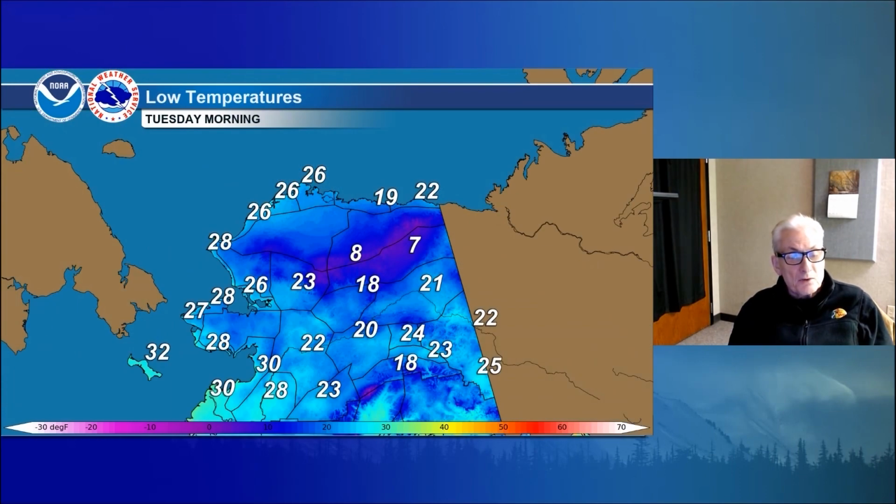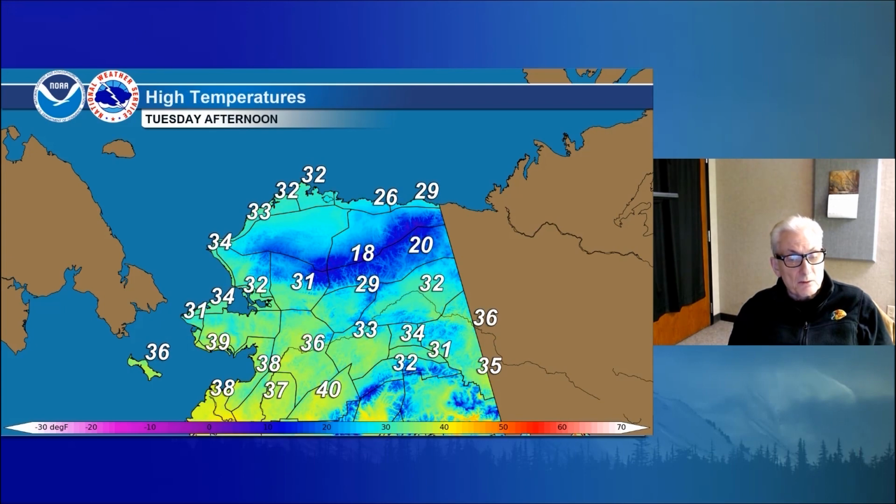Up to the north, lows in the single numbers for the Brooks Range tonight, Arctic Village to Anaktuvuk Pass, Galbraith Lake areas, mid-20s, central Arctic coast, otherwise 20 to 25 in the central interior to near freezing around St. Lawrence Island.